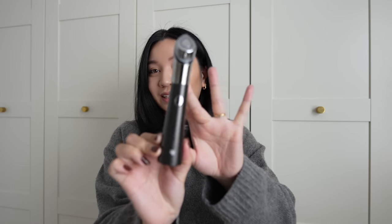Last but not least is the MediCube device. I've heard so many good things about this. I bought it during the Sephora sale, and I have been using it as a part of my routine. I don't know for sure if it's just the serums that I'm using or if it's actually this, because I started using this after I probably had been using the serums maybe for 1 week or 2 weeks already. And then once I started this is when I started to really see a difference.